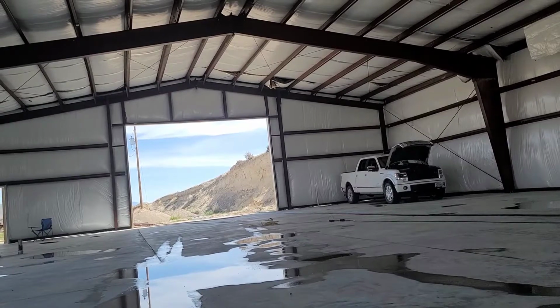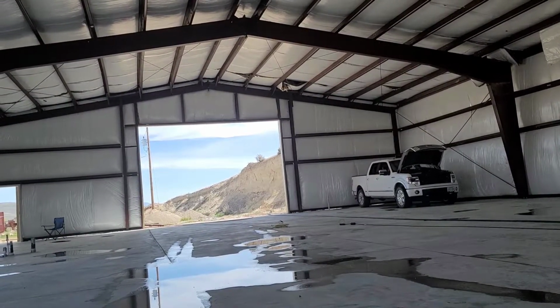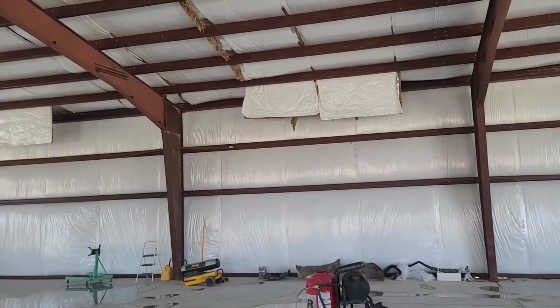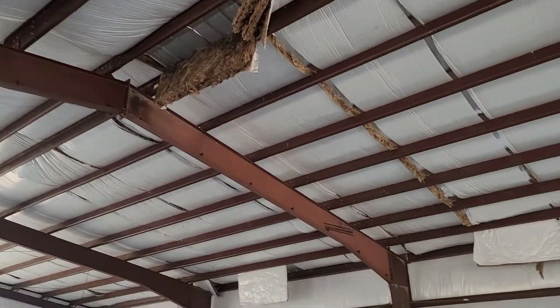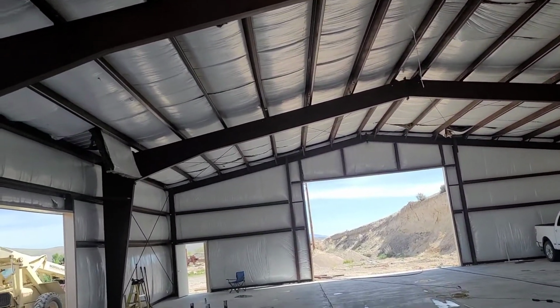General Steel is who we bought this building from, and if I were doing it again, I would not buy another building from them. It was just a total debacle from start to finish. The insulation they sent us is wrong. It's too short. It's only about 6 inches too short, but too short nonetheless, so it hangs off a bit. So we're going to have to figure out a way to get that squared away. The building's missing a bunch of parts.